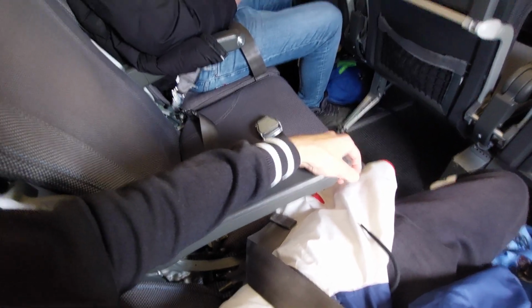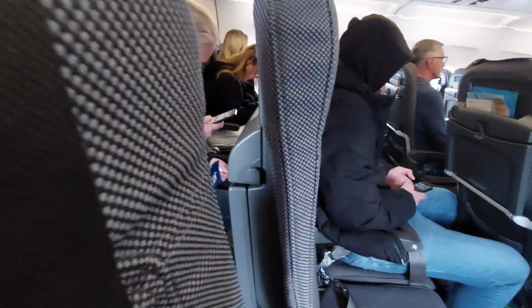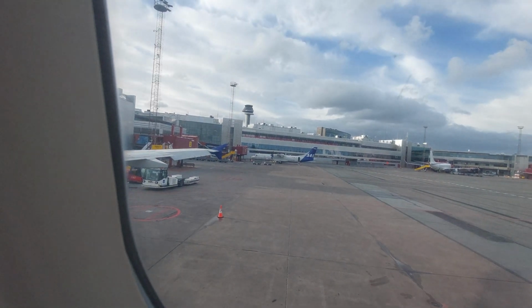The seat is reclinable. Not much, but it's something. It's pretty smooth. Here's the seat belt, and here's my view for this flight.